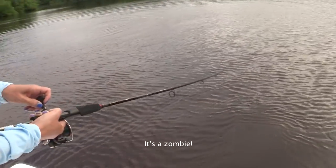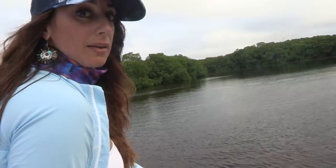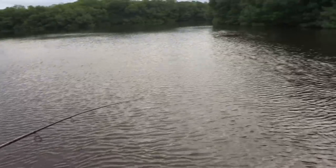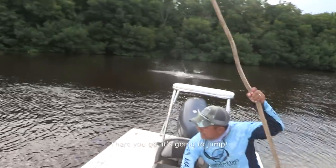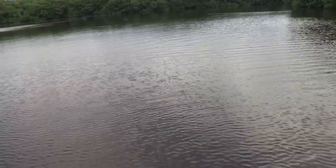Rod down. Este es zombie, tarpon zombie, ¿eh? I'm talking Spanish too, I'm trying to get my camera. Okay, this is a little harder fight than yesterday. Okay. So I'm just gonna let this thing get tired somehow. Oh my gosh.